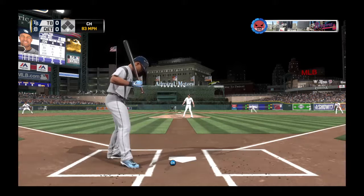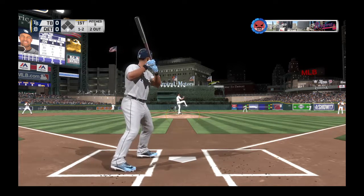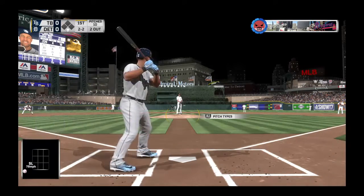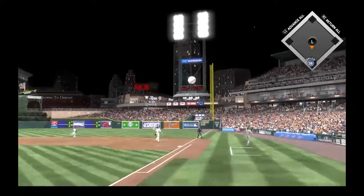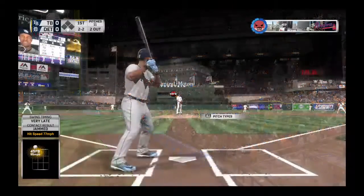And he'll try and tempt him with one in the dirt, but he'll hold back here. It's 1-2. Well, that's a smart miss there. Sometimes guys will chase it down there, especially when they're in protect mode on an 0-2 count. Into the windup. Here comes the 2-2 pitch. And here's a ball hit in the air. Yelich sprinting after it, and foul.